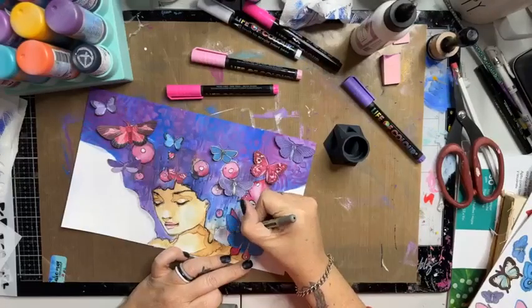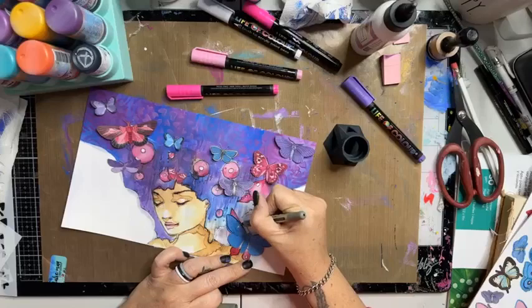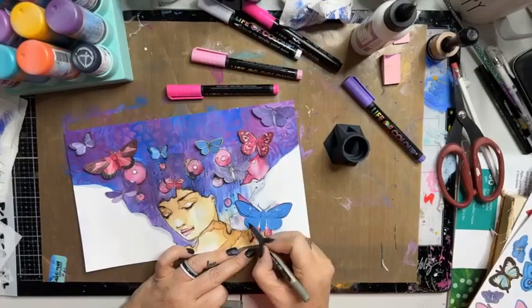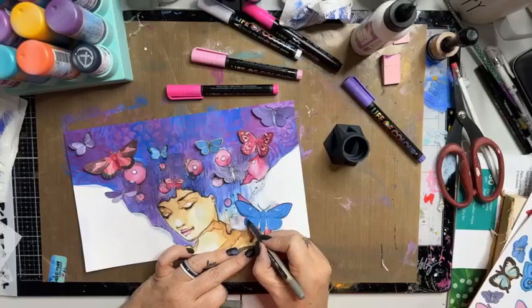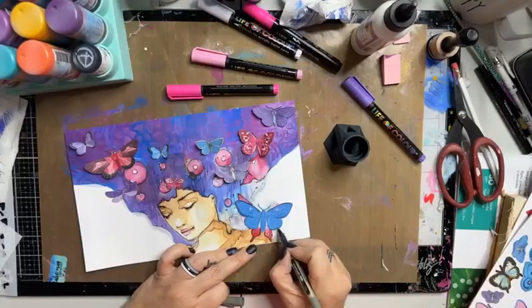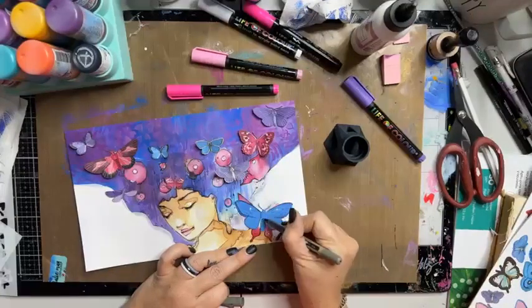This guy here, I feel like he needs a little bit of an outline. He's a little bit lighter than all the rest, so I'm just using a black pen to give him a bit of personality. And I've made the decision that it's a him sitting on her shoulder. Don't know why.